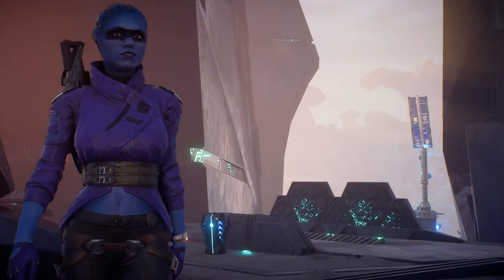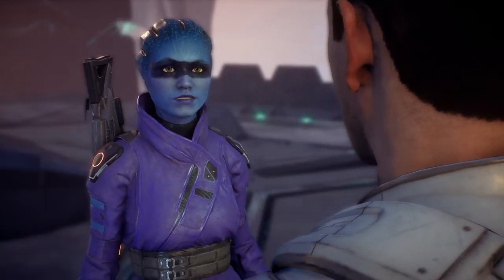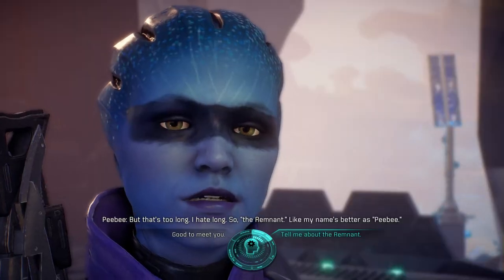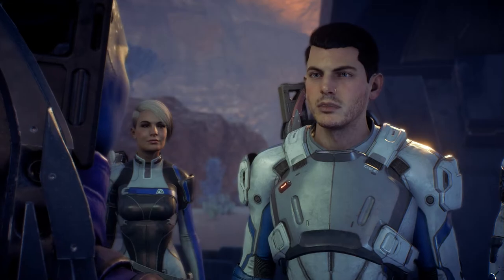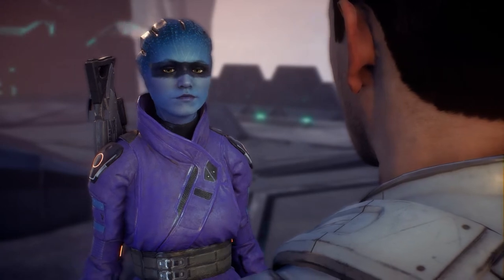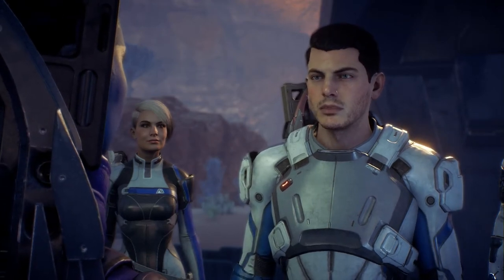My first tangle with the Remnant was a lot messier. The Remnant? These monoliths, the Observer and Assembler bots, they're all the remnants of something much bigger. But that's too long. Ugh, I hate long. So, the Remnant. My name's better as Petey. Thanks for helping with those things. I'm Ryder. You're a mystery. I've been studying those glyphs for months, and then you arrive and... poof, solved. I saw this tech clear the skies on Habitat 7. We're hoping it could do the same for Eos.